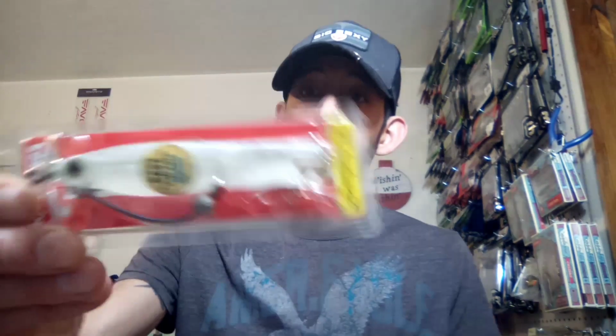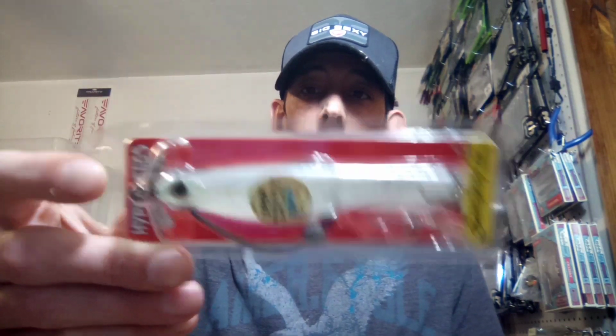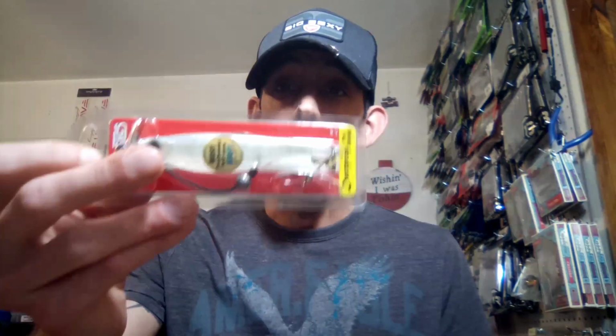Next up, we have this bait right here. This is the Hyper Elastic Dart Prop, and this is a sinking 5-inch. It won Best Freshwater Saltwater Lure at ICAST 2020. The color of this one is Pearl Sexy Bone, and this was $9.99.